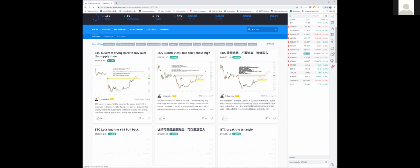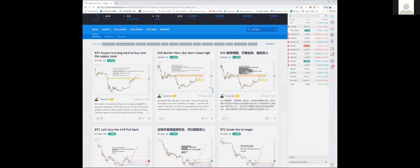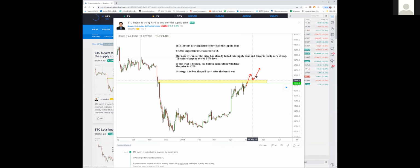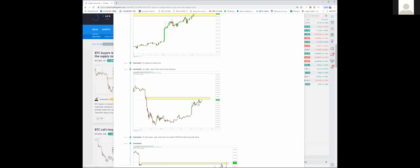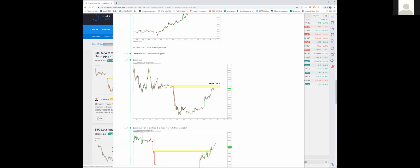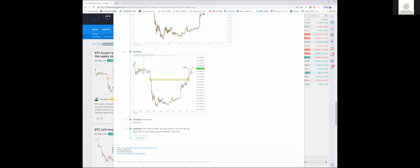And I recently put a post here, and I said if the BTC breaks 5,007, you can buy the pullback, and from 7,007 you earn almost 2,000. This was recently made on May 2nd. I said that after the breakout pullback you should buy. Look what happens. It really goes up and pulls back in a smaller time frame. You can see all the pullbacks here. It really breaks up, pulls back, breaks up, pulls back. Very nice target.